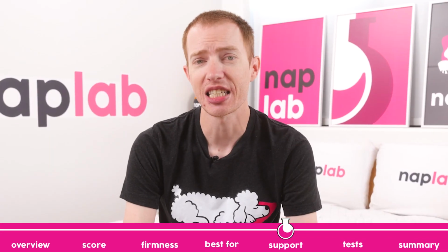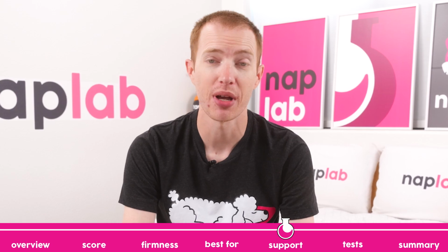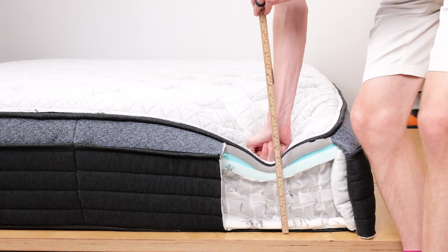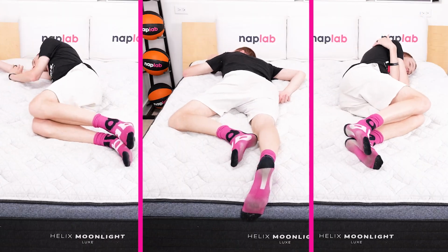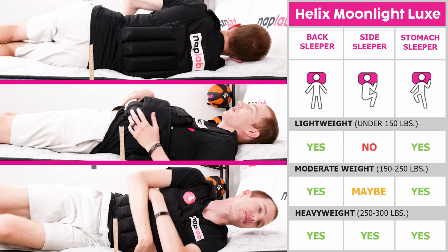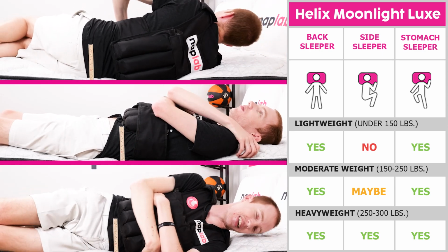Your body weight and sleeping position impact the types of mattress that are best able to support you. Our analysis is designed to help match the correct mattress to the right body types and sleeping positions. Support on the Helix Moonlight Luxe is excellent. During our test, I felt well supported in all sleeping positions.